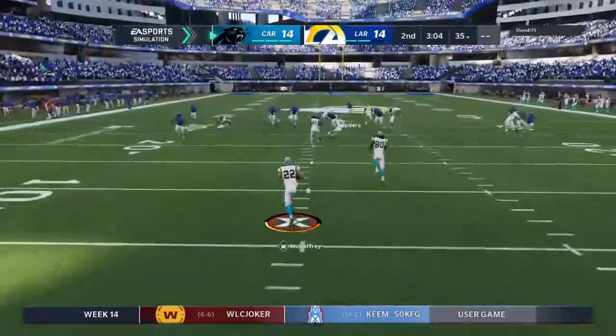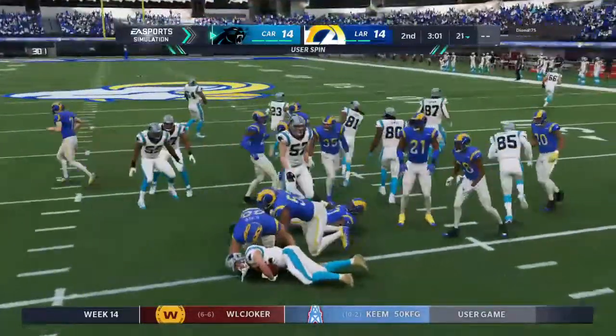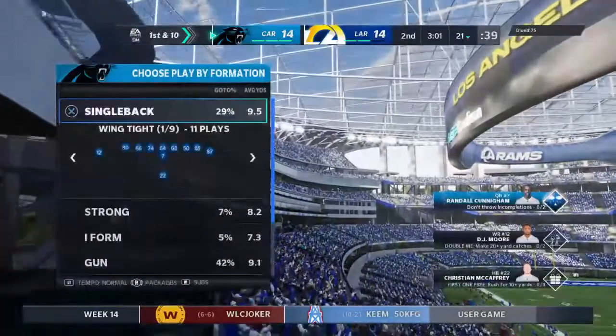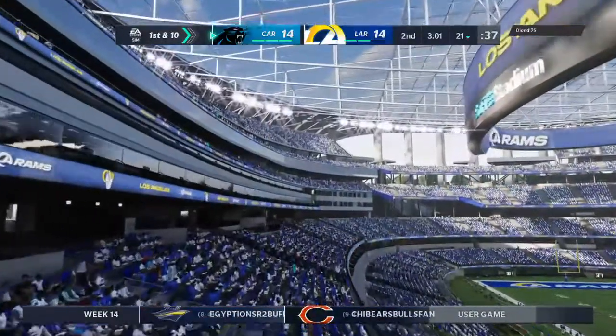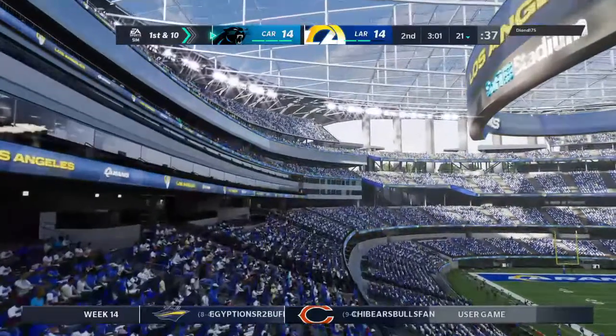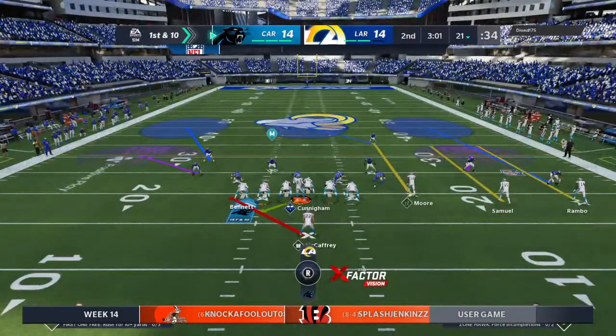Taken in the end zone. And tackled at the 21-yard line, so a net negative there of 4 yards. Take over 1st and 10 at their own 21-yard line. The Panthers out there and ready to begin their next drive.